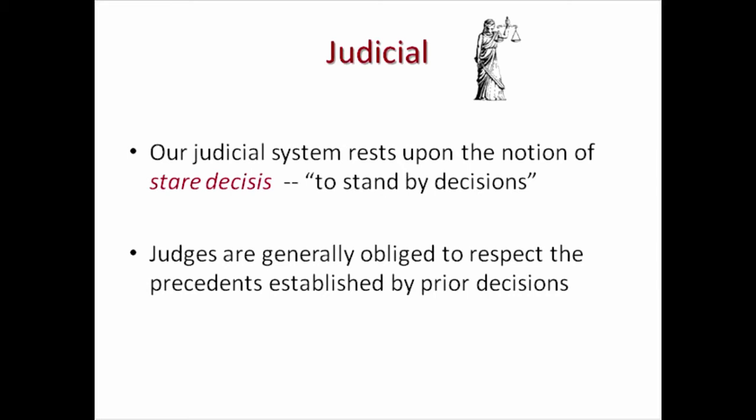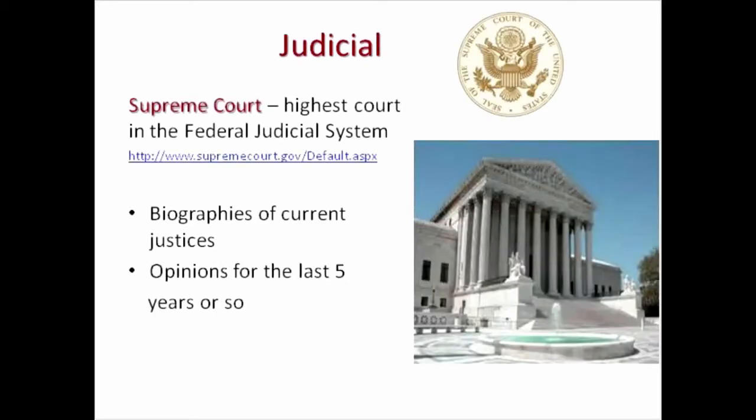Our judicial system rests upon the notion of stare decisis, to stand by decisions. That means that judges are obliged to respect the precedents established by prior decisions. The Supreme Court is our highest court. A case that reaches the Supreme Court has usually, though not always, gone through a number of lower courts, such as district courts or other courts of appeal.